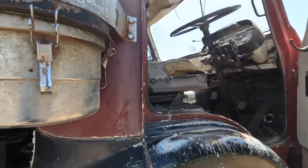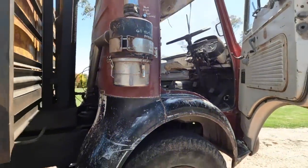It is a little alarming because it is only running on 5 out of 6 cylinders. Well, this is embarrassing. Silly me, forgot to check that the tailgate was down.